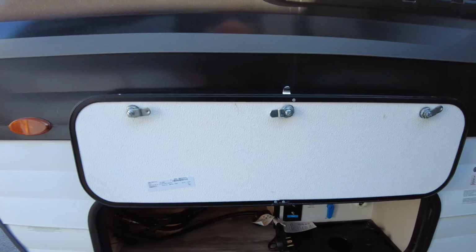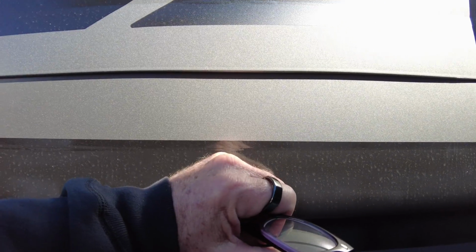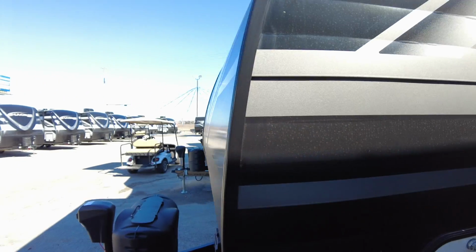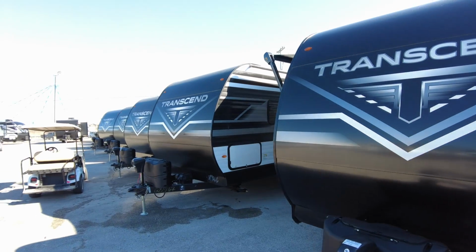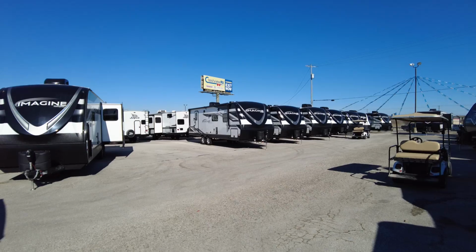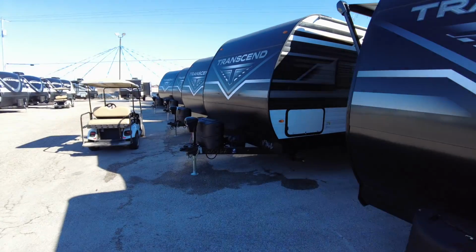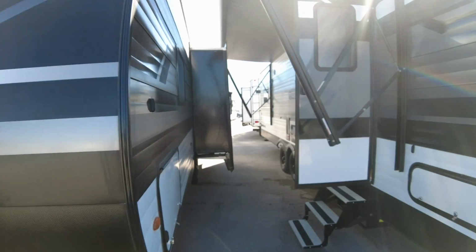This one is wood frame with that good metal siding. Kind of the only, what they call in the industry, stick and tin. We're not supposed to call it that, but that's what it is. But these Grand Design Transcends, I would put up against any fiberglass walled one. So quality wise, I say no difference. You'll get some more storage in that Imagine, which we'll see.